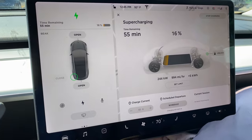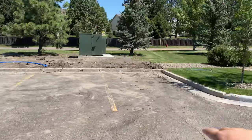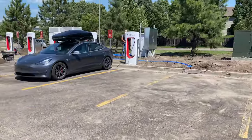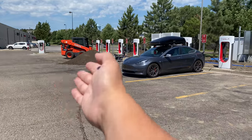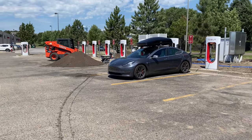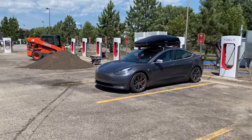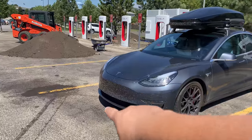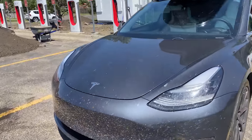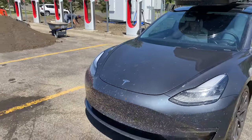Not bad at all. So the work that they're doing here is just putting in a sprinkler line to keep the grass looking nice around the charger. Looks pretty good. Still have plenty of spots open to charge, and honestly, you're not going to fill this thing up in the middle of North Dakota. Like I said, we're probably going to be the only one charging here today. So that's totally fine. We have a ton of bugs all over the car. Looking real nasty, but that's the only way to road trip.